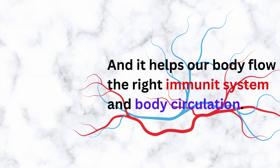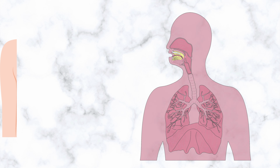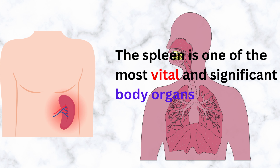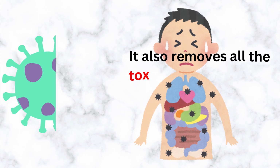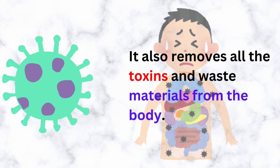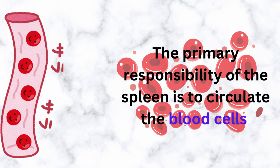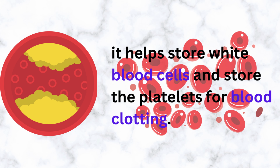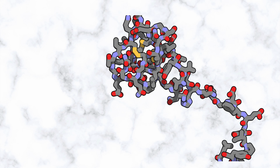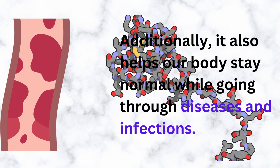and body circulation. It is located on the left upper side of the abdomen. The spleen is one of the most vital and significant body organs that protect our body from infections. It also removes all the toxins and waste materials from the body. The primary responsibility of the spleen is to circulate the blood cells. It helps store white blood cells and store the platelets for blood clotting. Additionally, it also helps our body stay normal while going through diseases and infections.